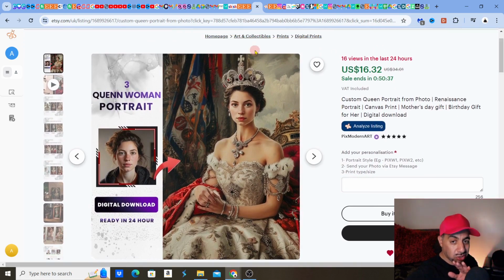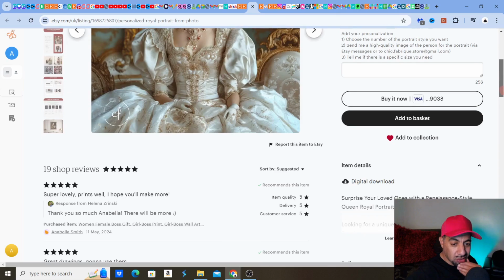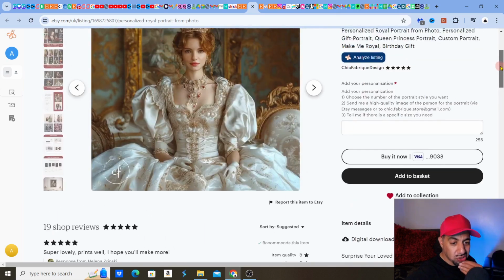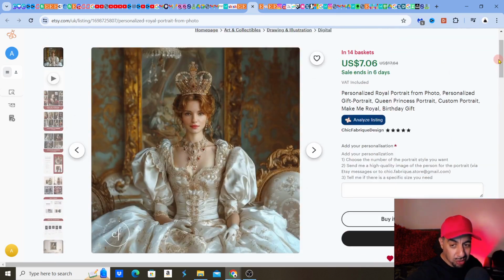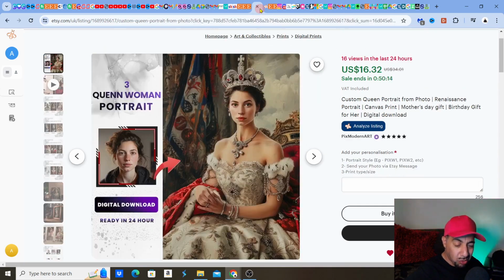So this one's 16.32. I'll look at the price. And this one's $7. This one's actually cheaper. And again, when we come down to it, this one's cheaper. So you've gone cheaper, actually. So, looking at this, I mean, there is some leeway. There's a big gap in terms of price. I would start looking a little bit more into the pricing, right? And I'll probably increase the price, to be honest.